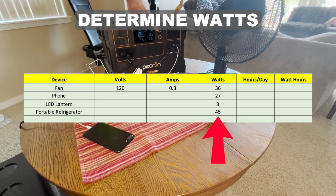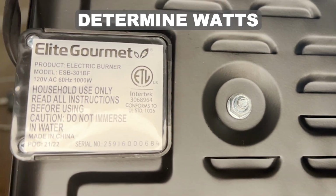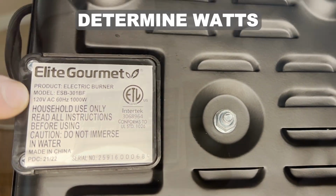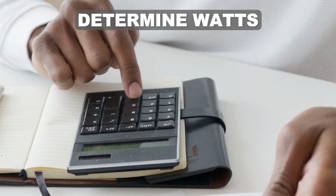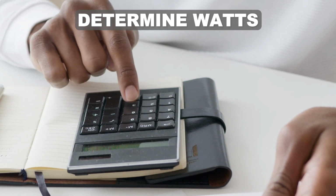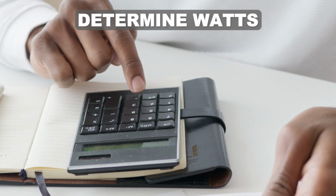So stay tuned. Now we can see on the bottom of the hot plate that it is listed at 1000 watts. Now this is a good time to suggest adding a few extra watts on top of the manufacturer's figures so you make sure that your solar generator can handle the load.